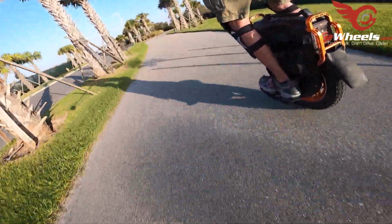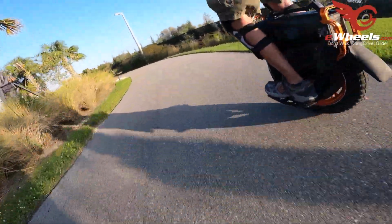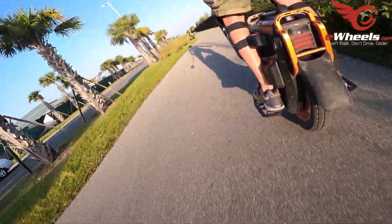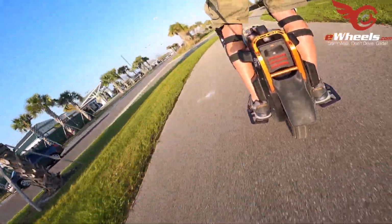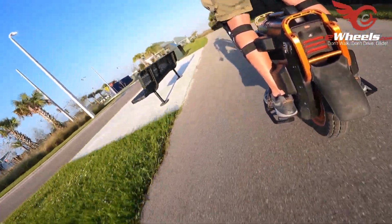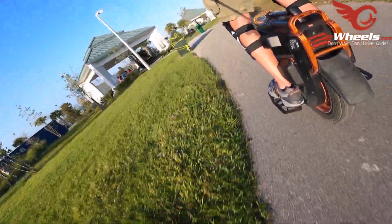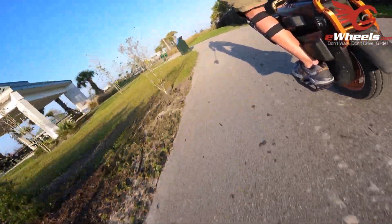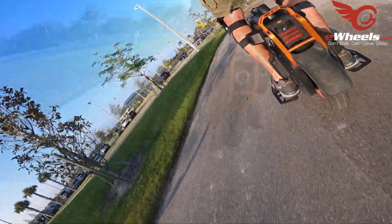So this gives me a little bit of an opportunity just to work on the agility here with the big Wampin wheel. I can tell already I'm handling it better than I did within the first 15 minutes. But it definitely requires an adjustment to your riding style, at least for me. That's not a big deal. Most wheels feel different in some way, so there's always an adjustment period.